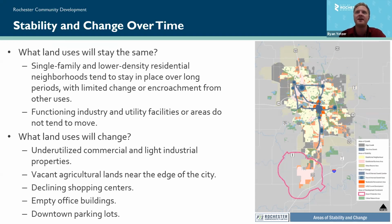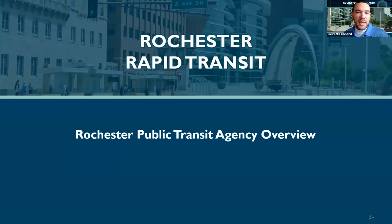I'm not an expert in what that trigger is for the transit side. All I can say is that an increased land use, a higher intense land use certainly helps that narrative. And that I think is a good lead on into Bradley Bobbitt's presentation. Bradley's with Rochester Public Transit, and he will be taking a look at the state of the existing system, and then we'll start to look at what the future holds and try to answer that question of when and how we change the network.